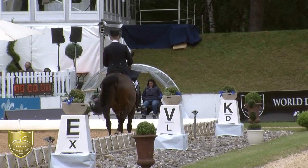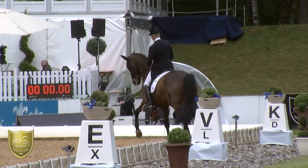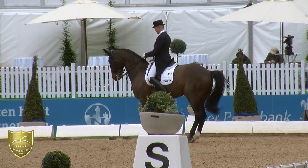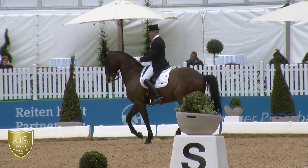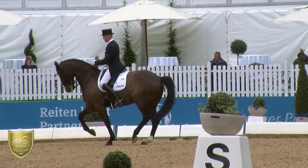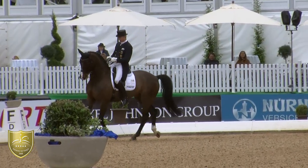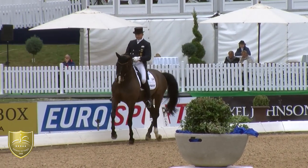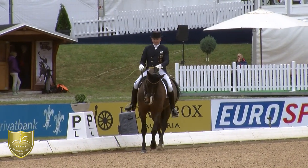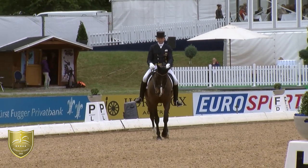And elastic extended trot, and maybe a little bit wide behind. And passage, show a little more activity of the hind legs, moving more off the ground. Piaffe, well, diagonal footfall, but a little bit small on the basic.